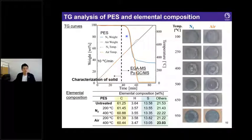On the other hand, we should not forget that thermal reaction occurs without weight loss. This is the TG curves of thermal and thermal oxidative degradation of polyethersulfone. We cannot identify clear weight loss below 400 degrees under air from the TG curves, but the oxygen content in the thermally treated polyethersulfone at 400 degrees under air was apparently increased. This is the result of elemental analysis. This suggests that thermal oxidative reaction progressed below 400 degrees.